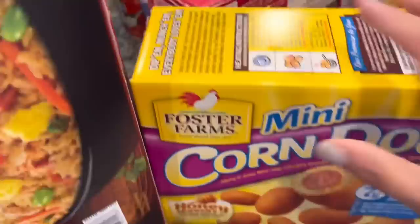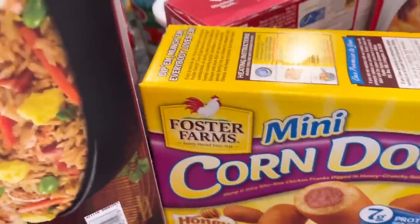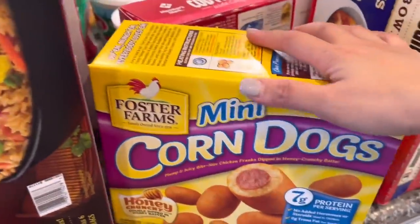It's 2 pack for the price of 1 when I get it from Walmart. We'll be using that for pizza or for pasta recipe. And then here we have these mini corn dogs. This is the 40 pieces. We got this from Walmart and my son loves this.